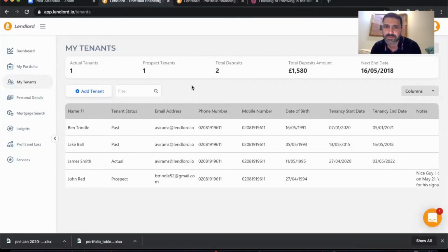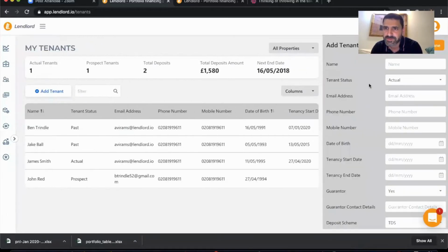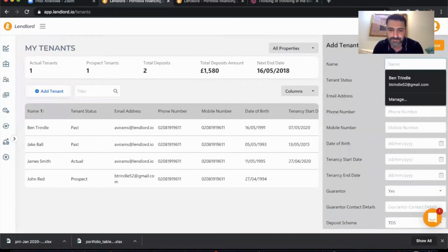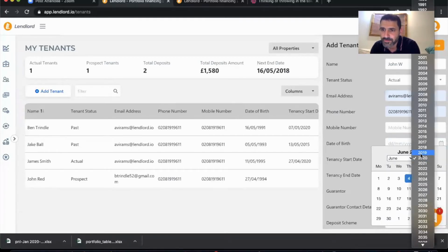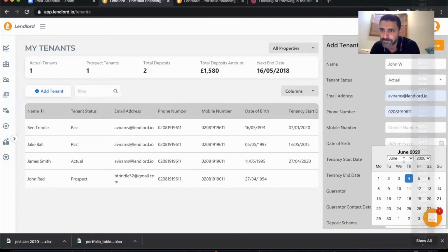And we will keep enhancing this page with more functionality. So let's say that you have more than one tenant. You can do the same in the property. Very easy to add details. If you want to keep the phone number, the mobile number, date of birth. We are also talking with some credit report and tenant referencing providers, so perhaps it will be available through this page as well in the future.